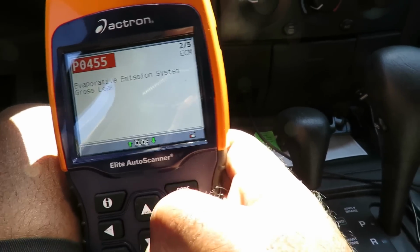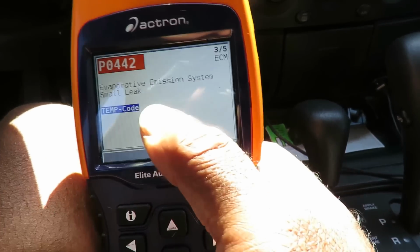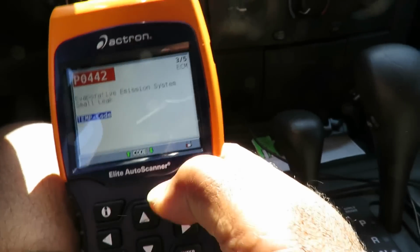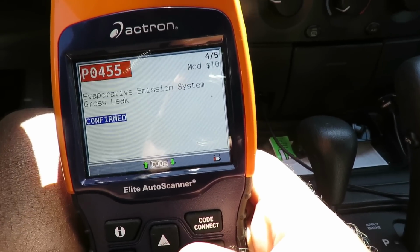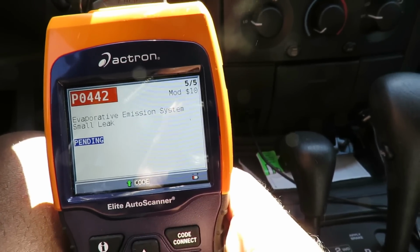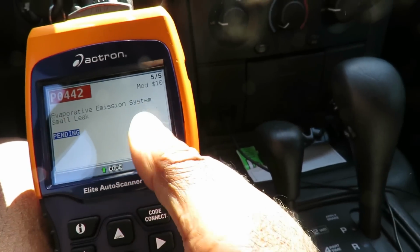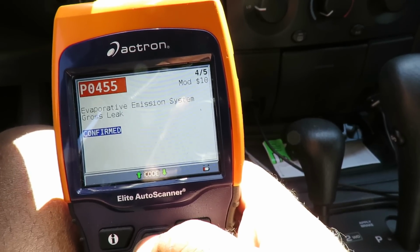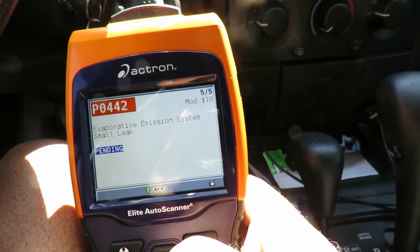So we got gross leak. Scroll down. Small leak. I guess you would have a small leak if you got a large leak, right? That's a temporary code. P0455 gross leak confirmed. It is confirmed. We have an issue. Houston, we got a problem. And a P0442 small leak. So for the purpose of this video, I am going to put down the P0455 and P0442.